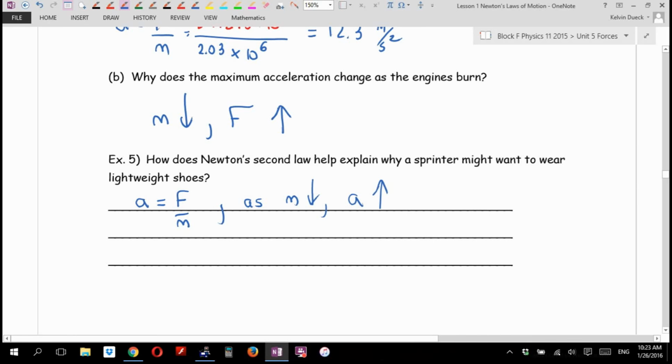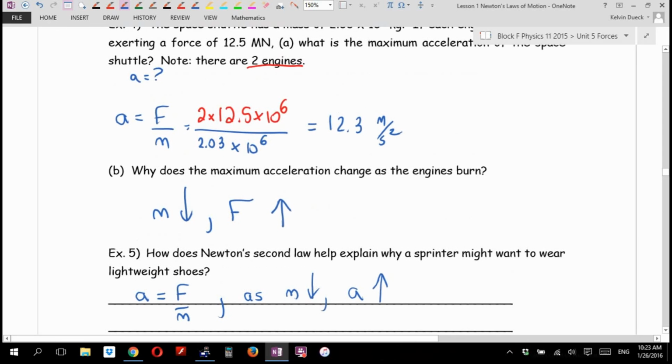Wouldn't the F in there be an A then? Sorry, what? Shouldn't it be A then? Oh, I'm sorry. You're right. Scribble that out, because the force is constant. Thank you. Candy for you. The engines don't put out more force, but as you burn fuel, your acceleration will then get bigger.